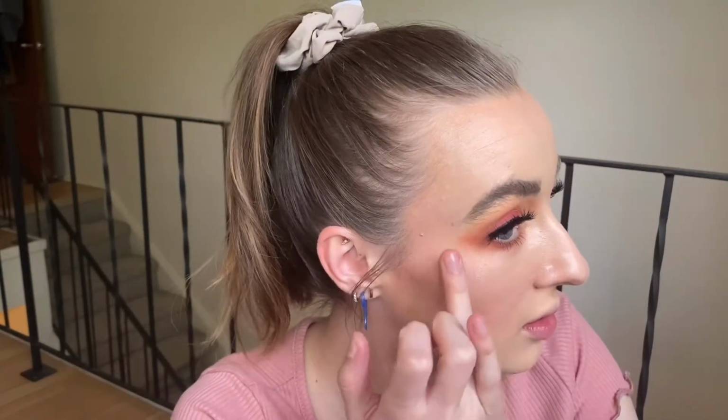So yes, I have used this before, but I've never used it on top of makeup. I've only used it on top of skincare, so I figured now would be the time to test it out. So we're gonna go ahead and do that right now. How you're supposed to apply it is you basically just tap it on your skin. So that is what I am going to do. You just tap it.